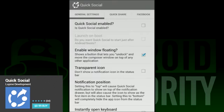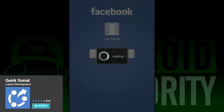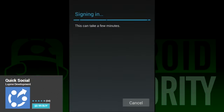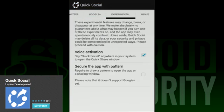Our next app, Quick Social, is for anyone who loves their social networks. If you're on Facebook, Twitter, and Google+, then pay attention because this app could be for you. It allows people to post updates on all three networks all at once or individually.